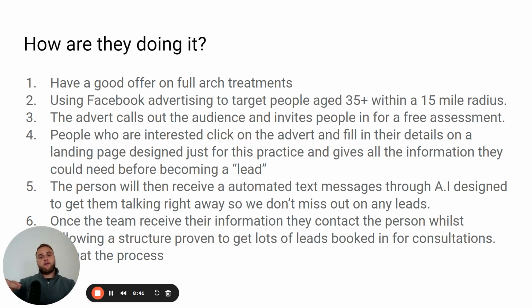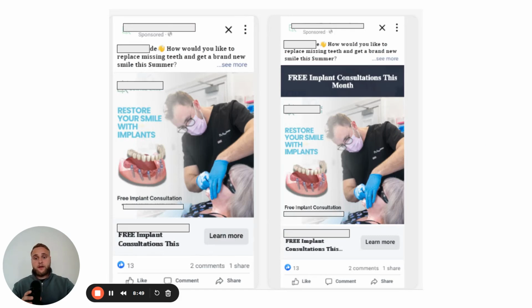And you also want some kind of automated system that will text them straight away to get the person talking. Okay, so that is fundamentally how this practice are currently doing it. Now, this is an example of the advert they're running. They have multiple adverts running, and I've blocked out a lot of stuff here because there's a lot of confidential information that I'm not going to show.